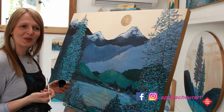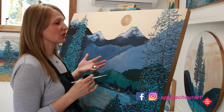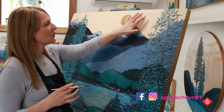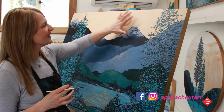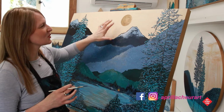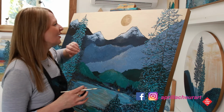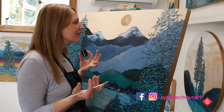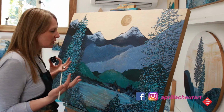Well, I love painting with acrylic on wood because I think it fits really well with my nature theme and the trees, and most of the time I will leave some of the wood exposed. So this skyline is actually the wood exposed, and I love the beautiful grains of wood, and I think that it fits really well with my tree and nature theme, so why cover it up entirely? And I find the colors really pop on the wood.